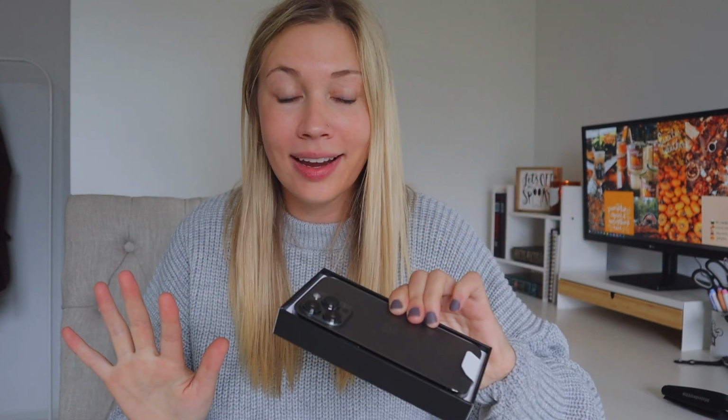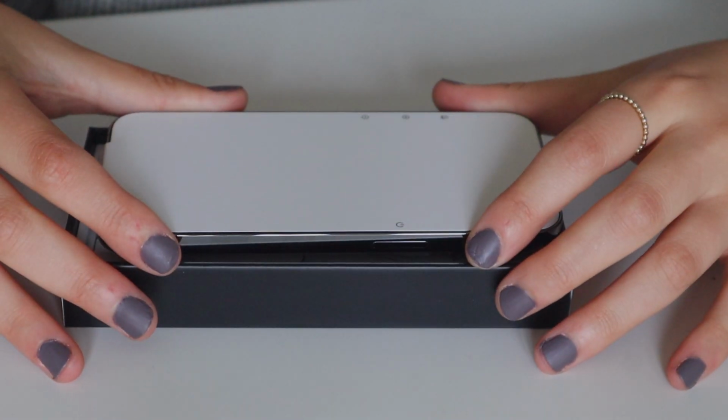Okay, so I got the space gray. I got the iPhone 13 Pro. I did not get the Max. It's a 128 gigabyte because I thought that was enough. My iPhone XR, which I'm gonna take out of the case so I can show you guys, is 64 gigs. I did this, I treated myself to this. Oh my god, okay. Oh my gosh.